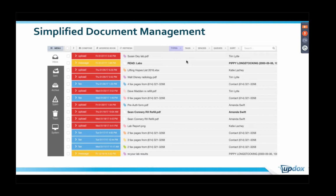We color code and clearly label the different types of messages that you receive to this inbox. You could even filter your view to only look at faxes or only look at messages from the reminders, or only look at uploaded files, or only look at outgoing faxes. So it's really easy to filter this as well.